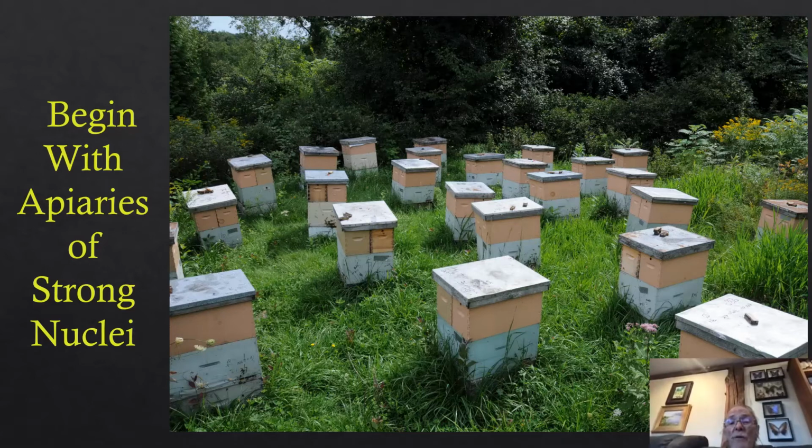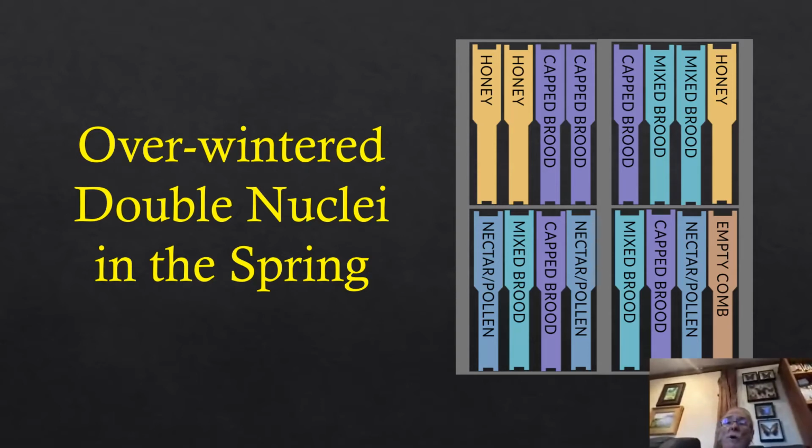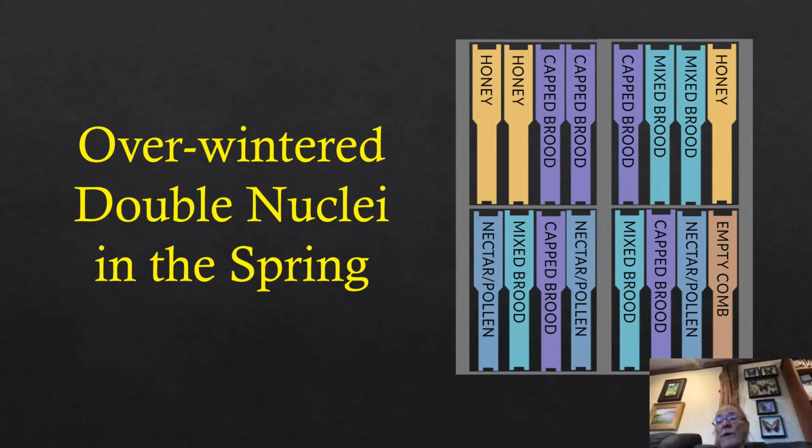So I began with apiaries of strong nucleus colonies like this one. And instead of starting to sacrifice them, I started to build them up. So this is what they look like coming out of winter. This is typical. Not everyone is like this. I tried to make them a little bit different in how they have their brood situated in each nuke. But you can see one has 2 frames of brood and honey and one has 1. So one's a little lighter than the other. But look, this one's got 1, 2, 3, 4, 5 frames of brood, and this one's got 4 frames of it.